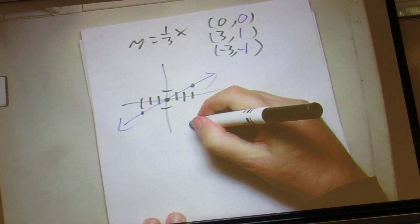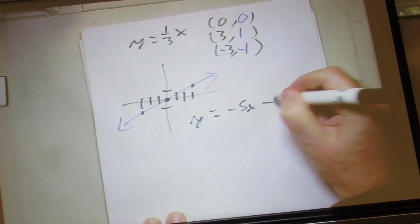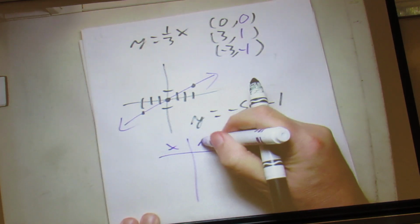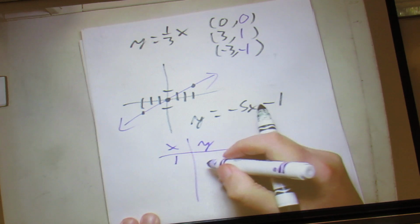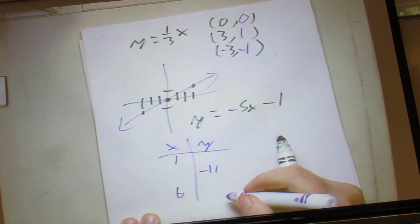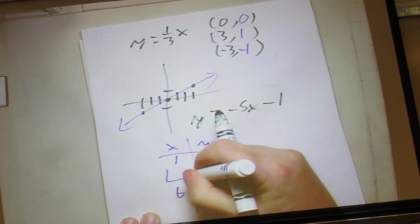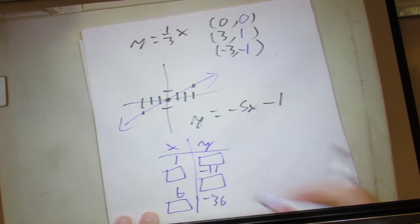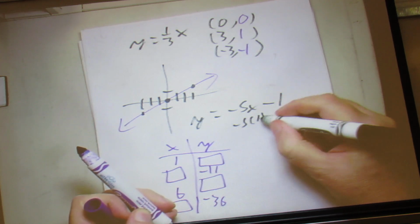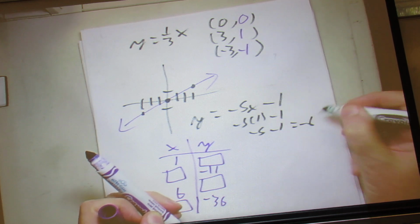Then we're given something like y equals negative 5x minus 1. And it gives us some points, x, y, 1 for x, negative 11, 6, and negative 36. And we have to find the missing one. So we substitute a 1. We get negative 5 times 1 minus 1. Negative 5 minus 1 is negative 6.